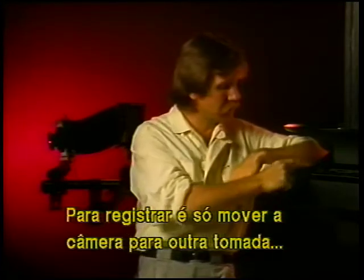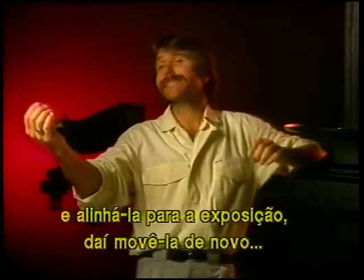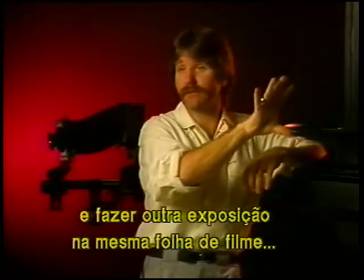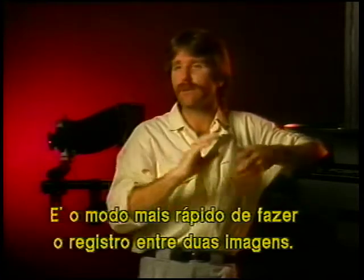So if you keep a documentation of where those are and you do not move the stand from the floor, you just move the camera around to another spot, you can, within half a centimeter, bring it back to the exact position and line it up so you can take one exposure and then move it around and put another exposure on the same piece of film without ever taking the camera off the stand. It's a real quick way to produce precise registration between two images.